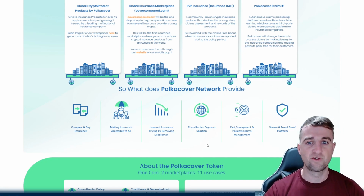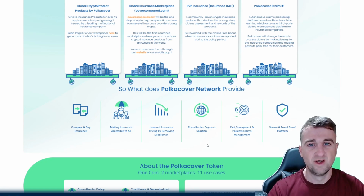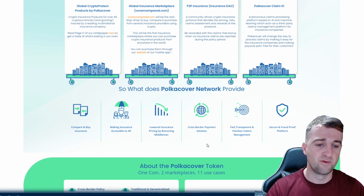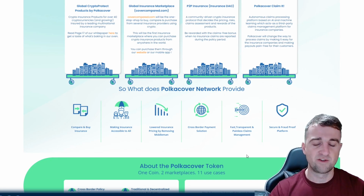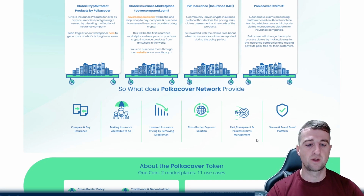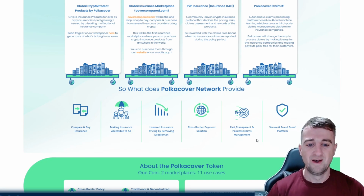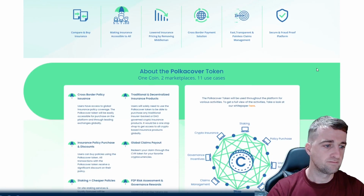Cross-border payment solution. We do know that cryptocurrency allows for cross-border payments in seconds with pretty much low fees. That's what cryptocurrency is here for. We don't want any of the Western Union crap that takes 5 to 6 days to get there. Fast, transparent and painless claims management, that's what we want, and it is also a secure and fraud-proof platform.